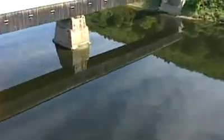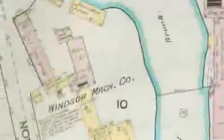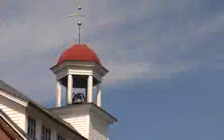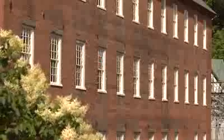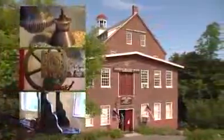From Hartford, Springfield, and north to Vermont. In the mid-19th century, this was America's Silicon Valley. Better known then and now as Precision Valley, with its roots here in Windsor, Vermont. And the Robinson Lawrence Armory, pioneers in the machine tool industry, and now home to the American Precision Museum.